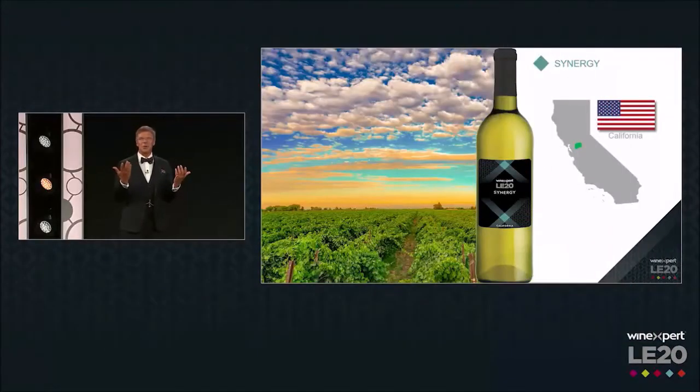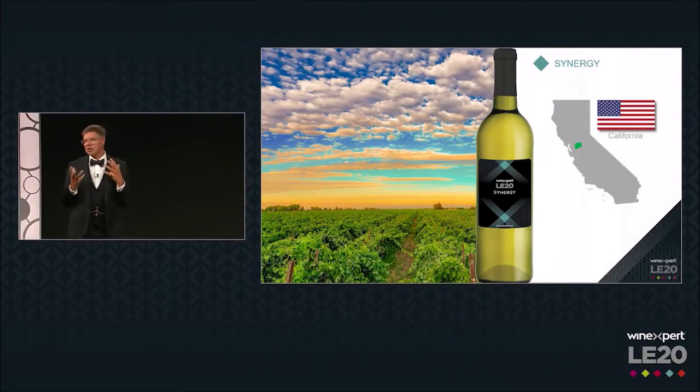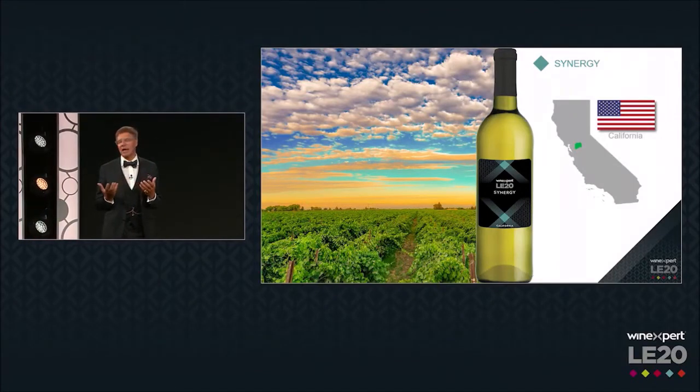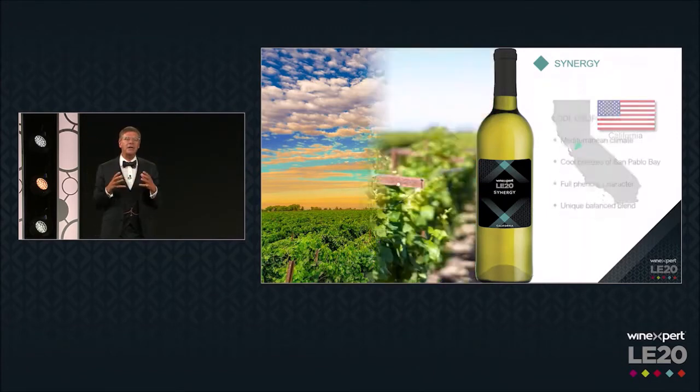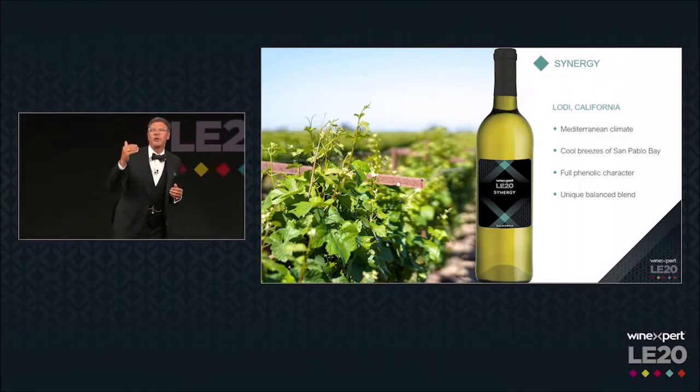All right, so here we are with wine number 2, the Synergy. It's a 3-grape blend from Lodi, California, and a very exciting blend: Chardonnay, Pinot Grigio, and Riesling. And you see these grapes coming from Lodi, which is an area in Northern California, part of the Central Valley at the northern end.